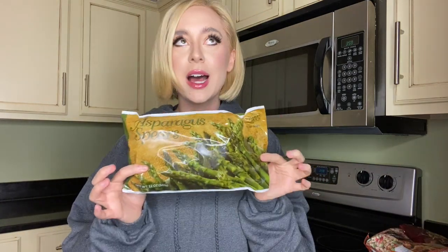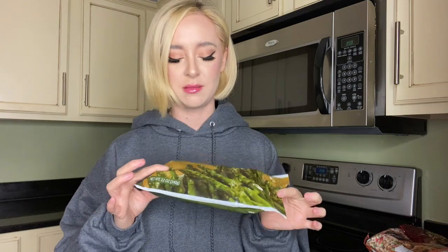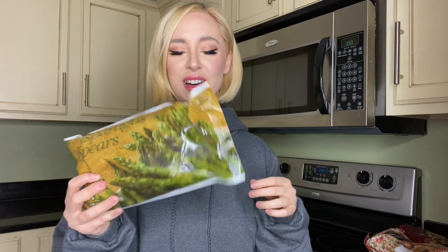Some simple asparagus spears. Jeez, I could not think of what that was called. These are amazing.